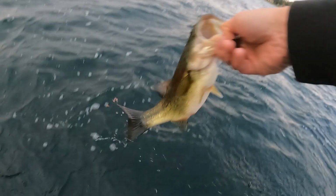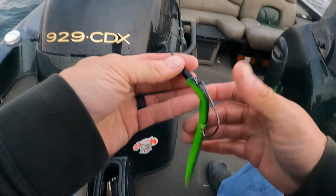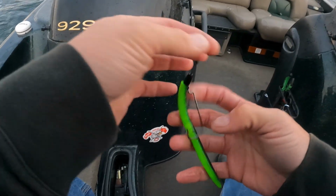All right. There we go. Nice fish. Let him go. Oh, now my knees are all wet. It's gonna be kind of one of those days, guys. It's just windy, it's wet.